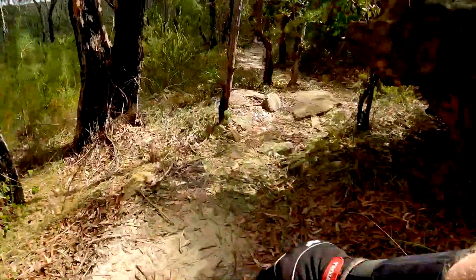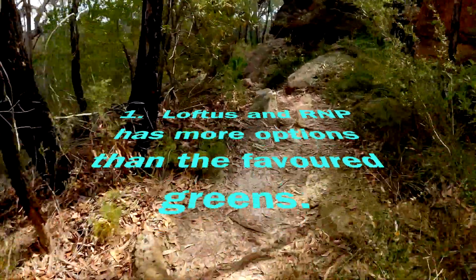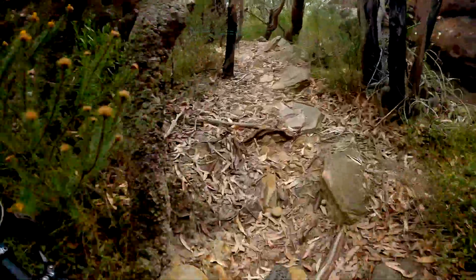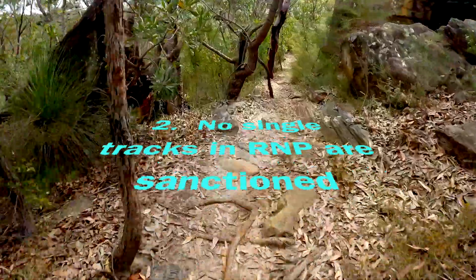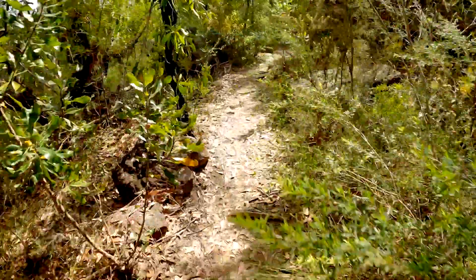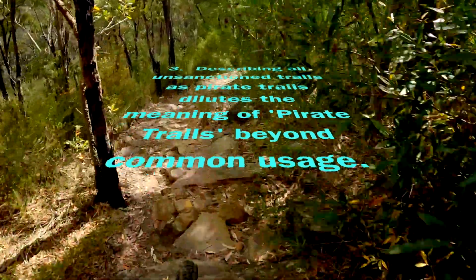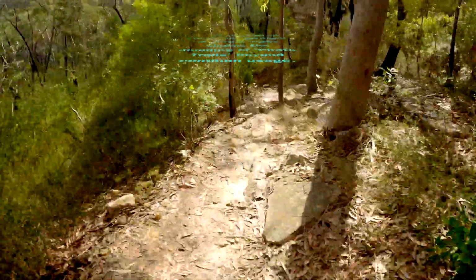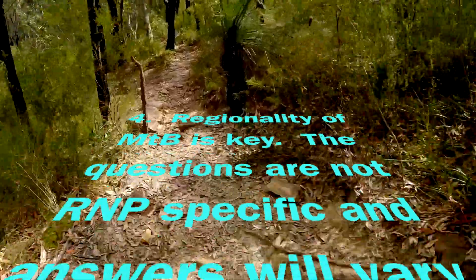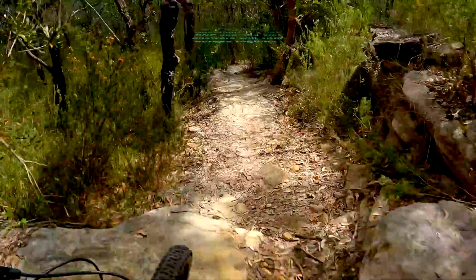So this takes you towards the end of the Bobcats trail. Loftus and Royal National Park has many more options than the favoured green trails. There's great variety here. No single tracks in Royal National Park are sanctioned, making them all pirate trails. Describing all trails in Royal National Park, no matter how popular, as pirate trails dilutes the meaning of the term beyond its common usage. And regionality of mountain biking is key to its culture. The questions posed here are not National Park specific and will vary.